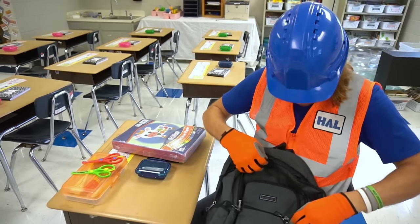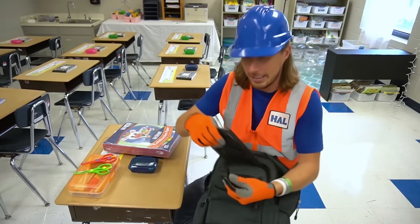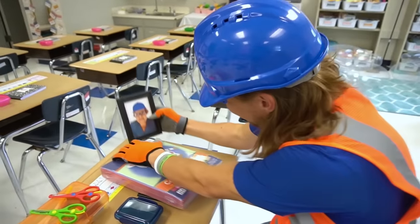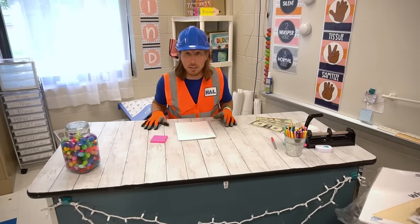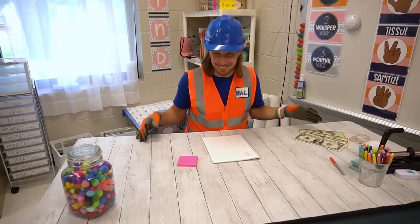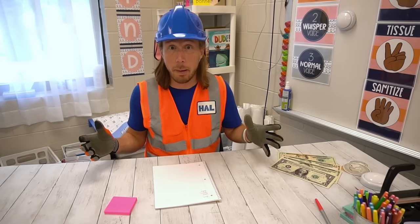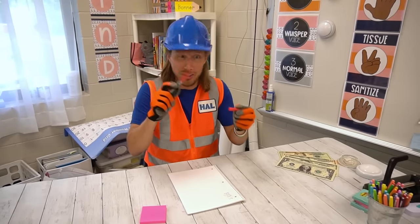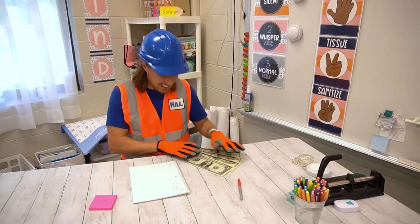Let's see here. One more compartment. Oh, and last but not least, a picture of Mama. Look at there. There we go. We're all set. And look. This is where the teacher sits. It's her desk. And she does some really cool stuff here, like grading papers with the red pen. And then she gets really cool stuff like this.